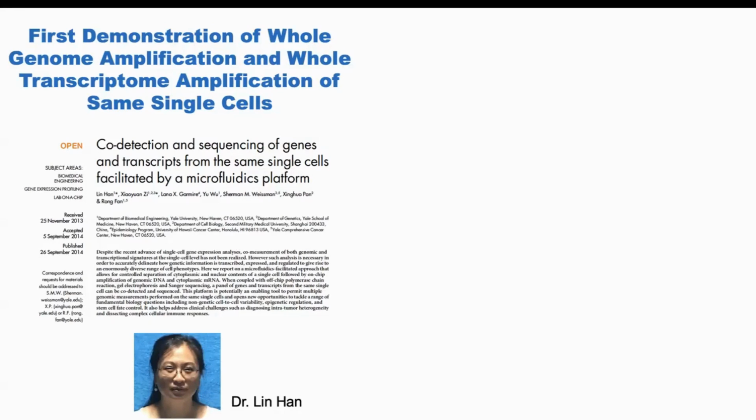Can we do both? I was not very familiar with the sequencing business back then, but we demonstrated for the first time that you can co-amplify the whole genome and the whole transcriptome from a single cell. That was done by my talented postdoc, Dr. Lin Han, who is now a professor at Shandong University. So that was really the first serious single cell multi-omics.